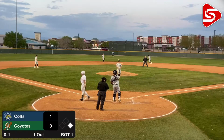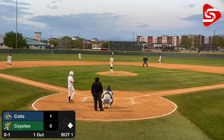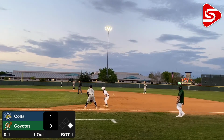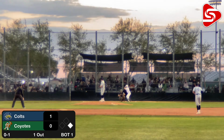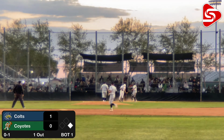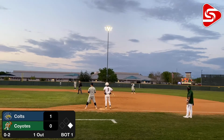Takes a hack. I mean, he came out of his shoes for that pitch. He's trying to put them up by 1 in one swing right there. He was. A lot of excitement, like you said, packed house here at Campo Verde. Gets in the swing. Good job, fools him on that one.